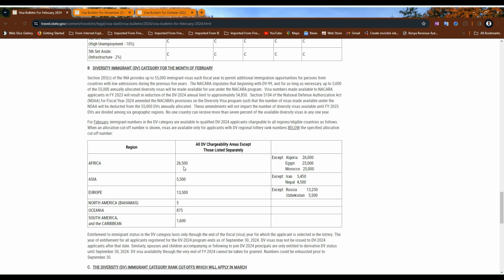So if you are a person with a case number within this range and your DS-260 has been processed, you are eligible to be scheduled for an interview.